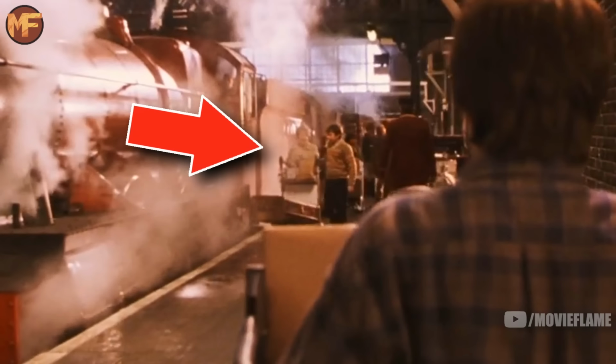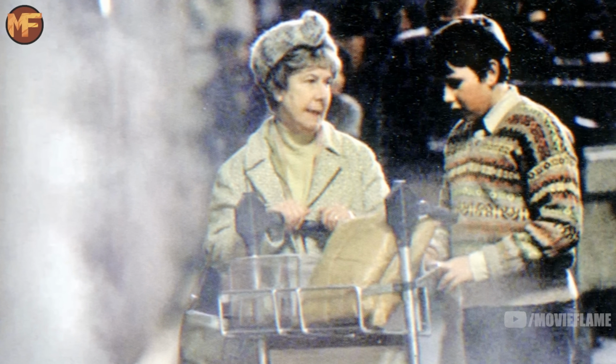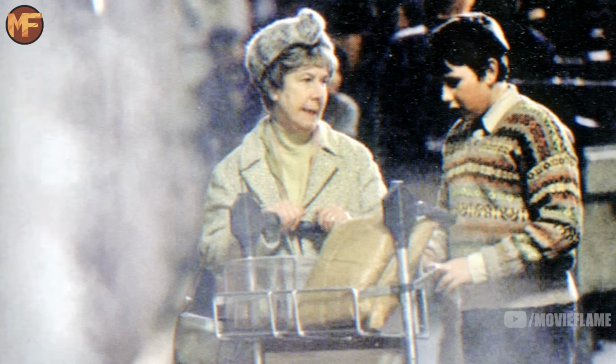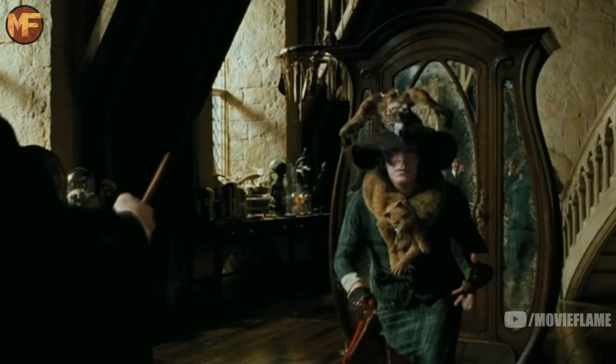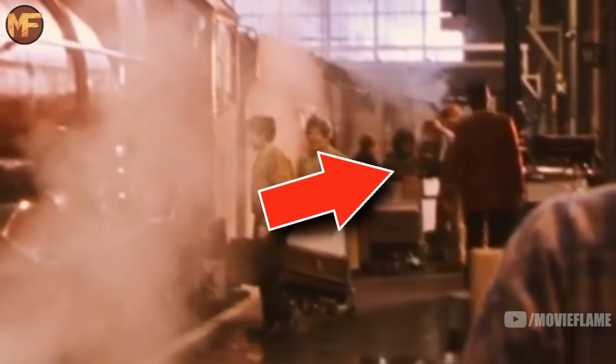Right here, you can see Neville and his grandmother, Augusta Longbottom, who raised him after his parents were tortured into madness by Bellatrix and a few others. And this is the only time we see Augusta in the films, though we do see her clothes in the 3rd film when on Snape. You can also see Fred and George greeting their friend Lee Jordan on the platform.